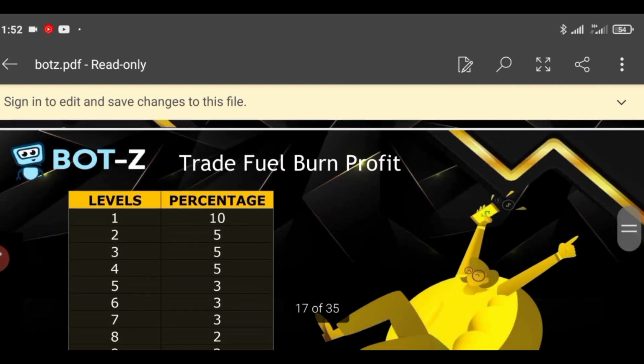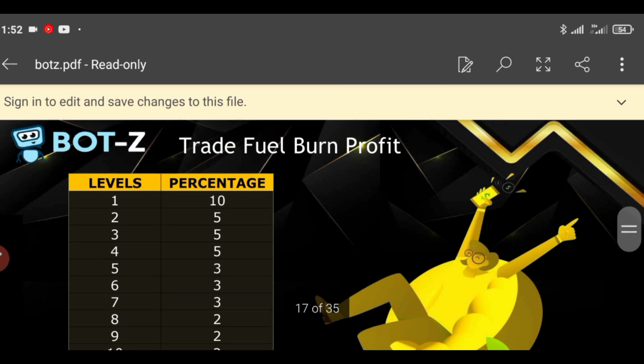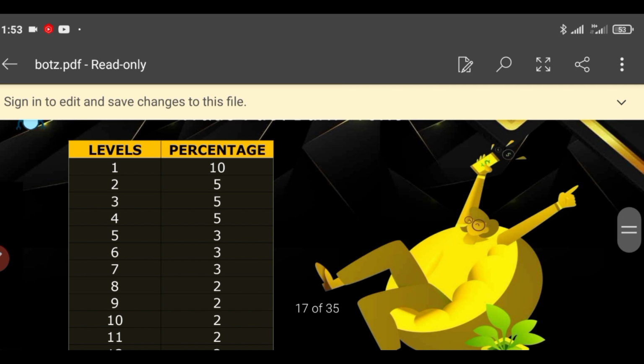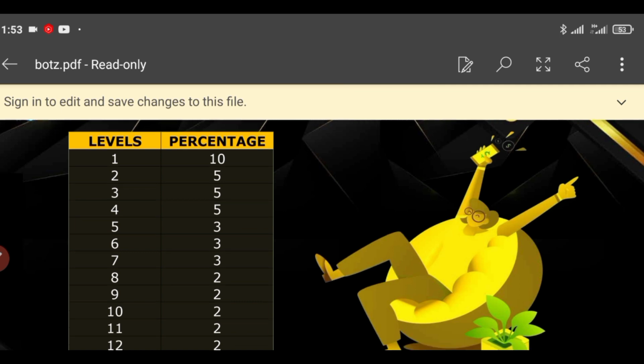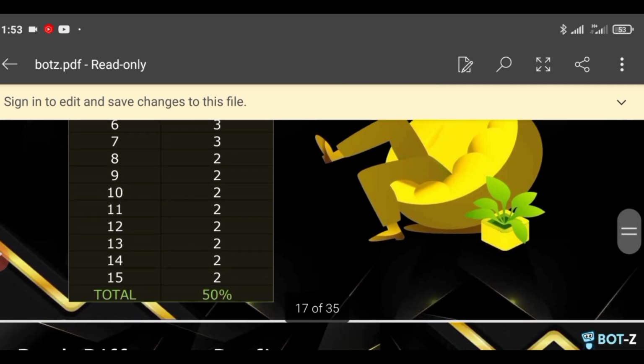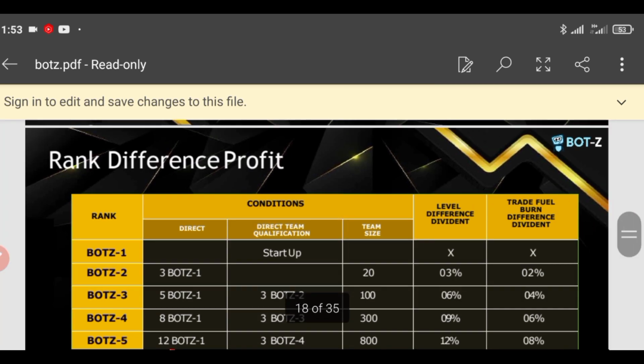Okay, trade fuel burn profit, you have level 1 at 10%, levels 2 to 4 at 5%, levels 5 to 7 at 3%, and levels 8 to 15 are all 2%.